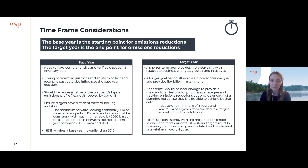You should weigh out those considerations against your business strategies and goals to decide what year makes the most sense for your company. And one thing to note for near-term target years, it should be near enough to provide a meaningful milestone for prioritizing strategies, but it should provide enough of a planning horizon so that you can feasibly achieve the target by that date. To ensure consistency with the most recent climate science, the SBTI requires that your targets are reviewed and, if necessary, recalculated and revalidated at a minimum of every 5 years.